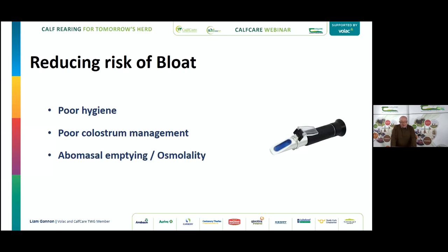The final part of the risk on bloat in this section is looking at osmolality, and that's basically the solid contents of your milk and the flow of milk through the abomasum. And anything that delays the flow of your milk replacer or whole milk through the abomasum is allowing bacterium time to actually multiply on the sugars present and giving you a greater risk of bloat. And if you have the likes of Clostridium bacteria in there, you're going to get harmful toxins being produced that basically will affect the heart, the lungs, the liver of the calf itself.